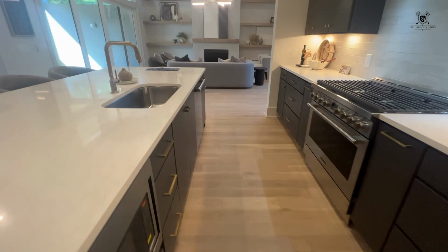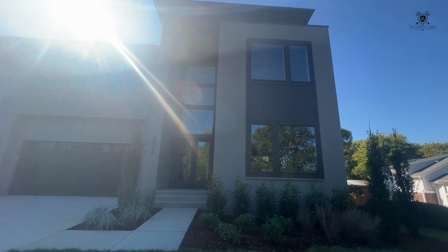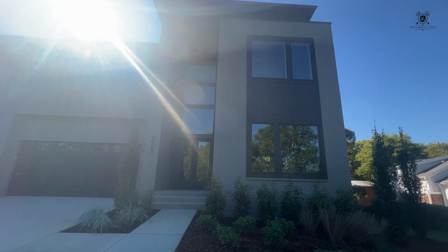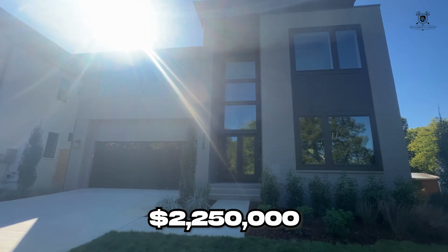Love the hardwood floors in this one. Of course, I love the screened in porch in the back. Even though you're in the city here, it's pretty peaceful and quiet on this street, so just love it, but I can't wait to show it to you. And this one is priced at $2,250,000. Let's go check this one out.